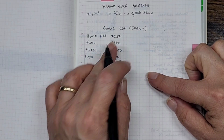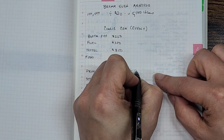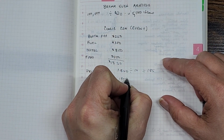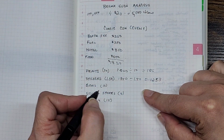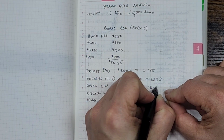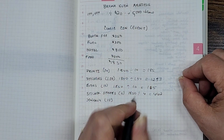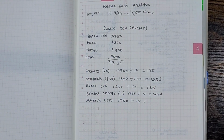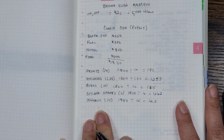So then what we do is we take that $1,850 and then we divide it by the 10, which means we'd have to sell 185 prints to cover that. Stickers, divided by $1.50, we'd have to sell over 1,200 stickers, your die cut stickers. Books is the same as the prints, so we'd have to sell 185 books. And then sticker sheets, divided by 4 equals 462. And then 1,850 divided by 15, we'd roughly have to sell about 123 pieces of jewelry.